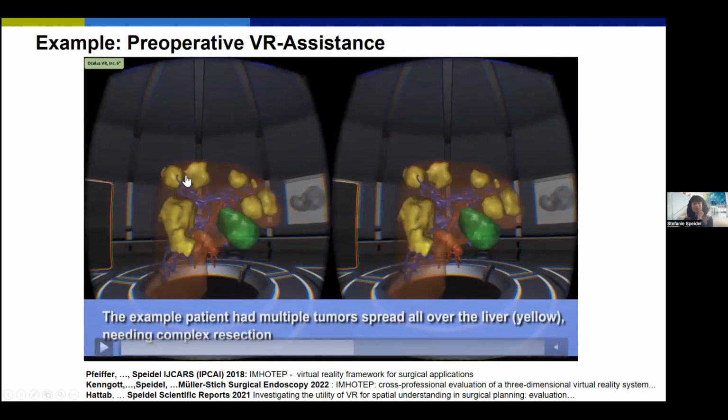This is a patient with metastasis in the liver. You can see here in yellow, and it's a kind of tricky case because you have to plan the operation so that enough liver tissue is left so that the patient survives, but you also have to ensure that the tumor is taken out, or tumor tissue.